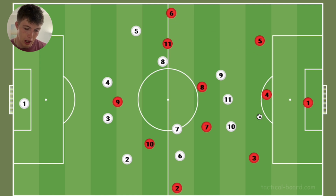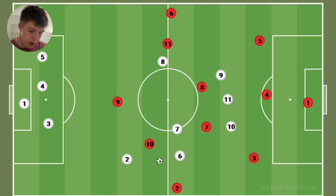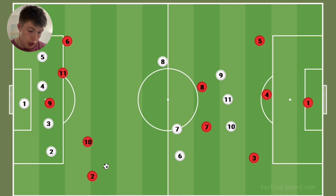It was down this left-hand side that we would actually have the most joy Bristol City would get. If we just pull everyone back into the box, this was the area of the box where they got their chance. Now, it was because of Mehmeti and McCrory both wanting to cut inside into this same area.